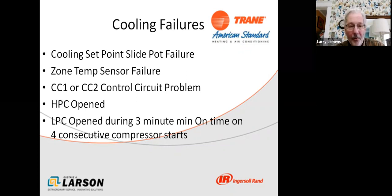Could be your high pressure switch is open, but typically it's your low pressure cutout open during the 3-minute minimum on time for consecutive compressor starts. So again, that could be low charge, that could be dirty filters, loose belts, could be anything like that. But if you have a situation where the low pressure is cutting out, you'll go into a cool fail also. So those are all things that you should look for when you're working on these rooftops.